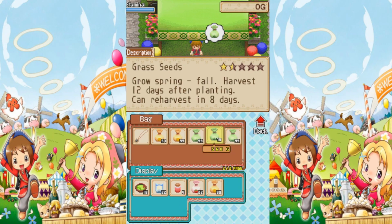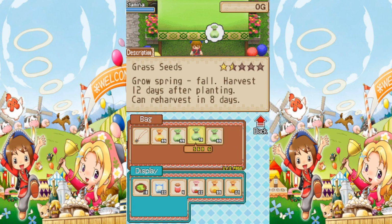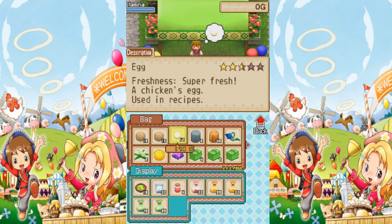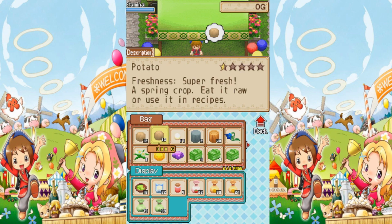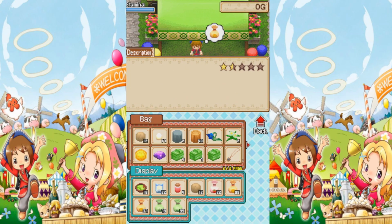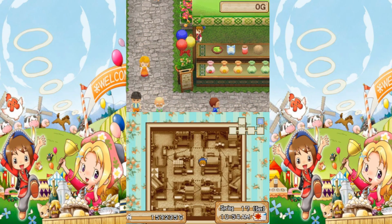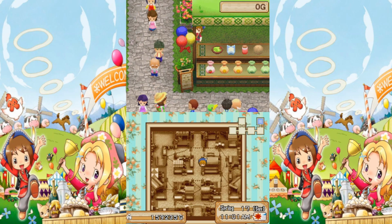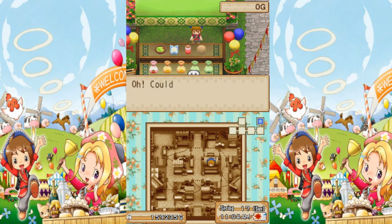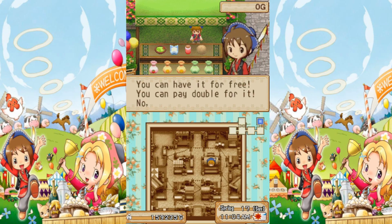So we go ahead and put out our seeds nice and early, and let's also put out some produce, maybe. Some produce and some cooking and some seeds. We'll start with that and we'll just see how things go. Could I have grass seeds?